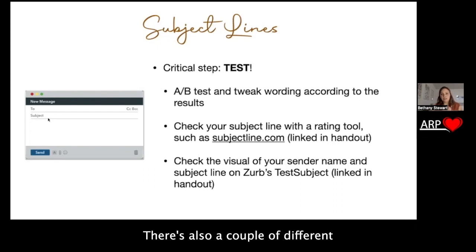There's also a couple different testing websites you can use to test your subject line specifically. So one is called subjectline.com, and it actually rates your subject line from 0 to 100. And if you don't get a 100, it'll actually give you suggestions on how to improve your subject line. So that's really helpful. And then the other one is called Test Subject by Zerb. You put in your from field and your subject line, and it shows you what it looks like on a variety of devices. So you can make sure that your subject line's not getting cut off in a weird spot, and that people can see the information in the subject line that you want them to see.